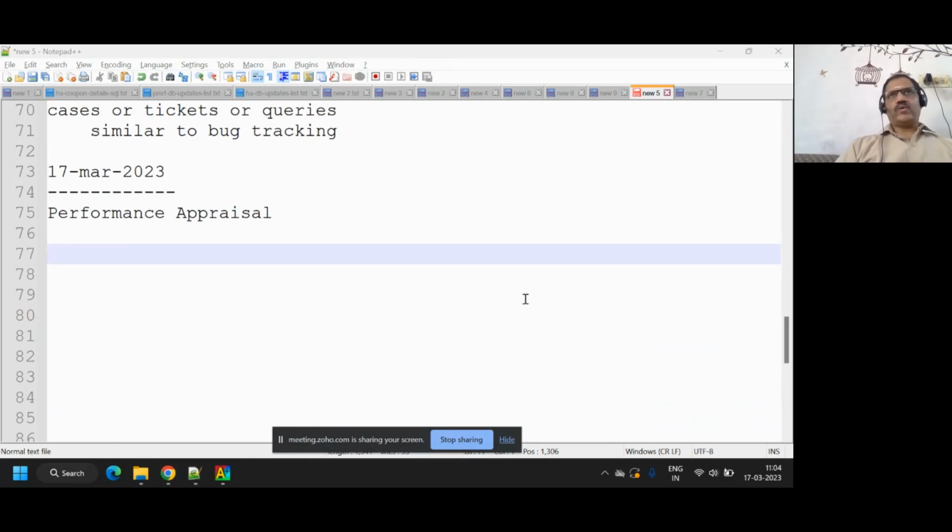How do you know if there are 200 employees working in your company, who is working better, who is working efficiently, who is not working? This is done by an exercise called performance appraisal. It is not just the manager alone saying something, and somebody says this guy is good. No, it is not based on that. There is a performance appraisal.